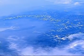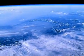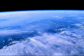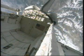Those are the Alps, and that is Italy stretching out to your left, out to the south. And the mountains reach right up, and it's almost as if you could touch them up there. And then these are the Himalayas.